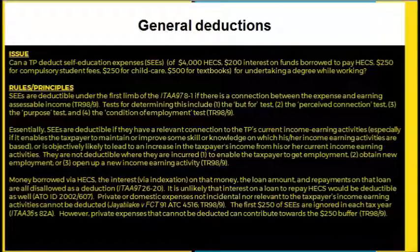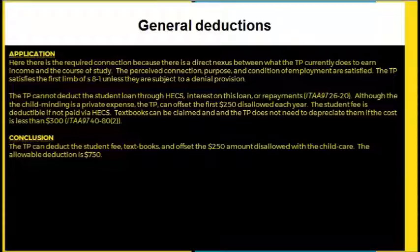If a question like this does come up in your assessment, you really just need to note that these otherwise non-deductible things can be applied towards this first $250, and then the things beyond there are going to be deductible. Another thing to note here is the student union fees. If there is a student union fee that's paid through the HECS system, it won't be deductible. However, if you rock up to the student union and pay cash, then it will be deductible, assuming again you've got this nexus between your current employment and the particular course that you're doing.